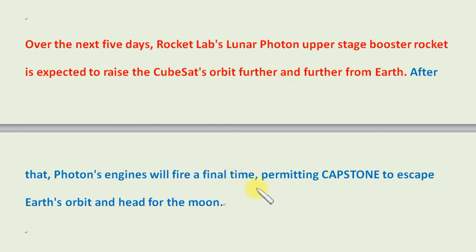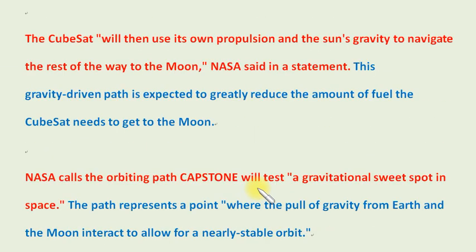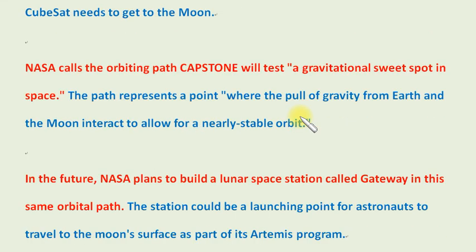After that, Photon's engines will fire a final time, permitting Capstone to escape Earth's orbit and head for the moon. The CubeSat will then use its own propulsion and the sun's gravity to navigate the rest of the way to the moon, NASA said in a statement. This gravity-driven path is expected to greatly reduce the amount of fuel the CubeSat needs to get to the moon.